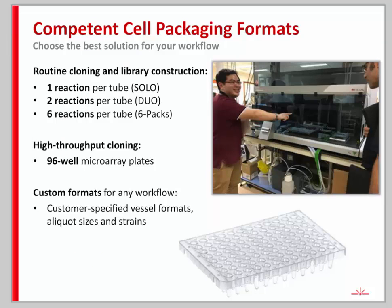Just a brief word about how we provide competent cells in different packaging formats. Both the chemically competent and electrocompetent cells are available in a variety of formats. Single reaction per tube is a Solo, 2 reactions per tube are Duos, and 6 reactions per tube are 6-Packs. And then there are 96-well plates also.